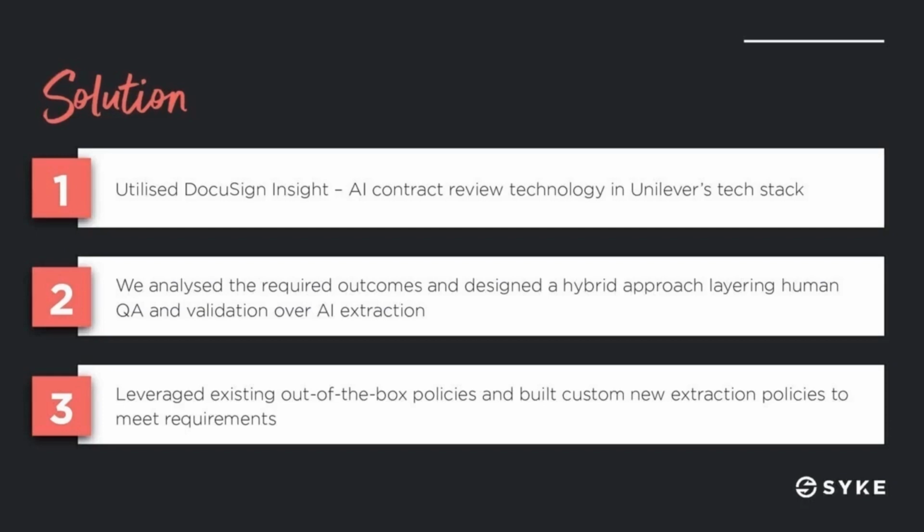So thinking about the solution itself, as I mentioned before, we utilized DocuSign Insights, which is one of the leading market-leading AI contract review platforms. And it was a technology which was already in Unilever's tech stack, which was a great starting point for us. So we jointly analysed required outcomes for Unilever and ultimately designed a hybrid approach, layering human QA and validation over an AI extraction process.